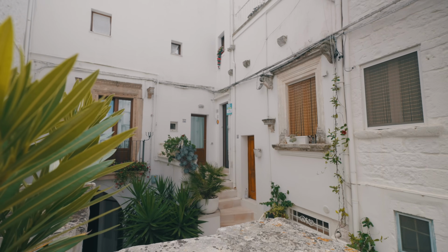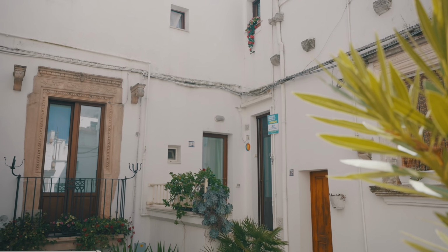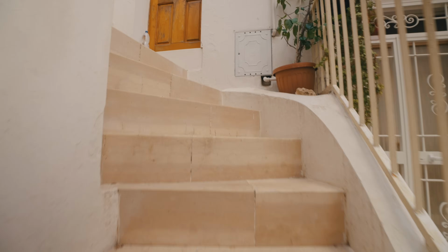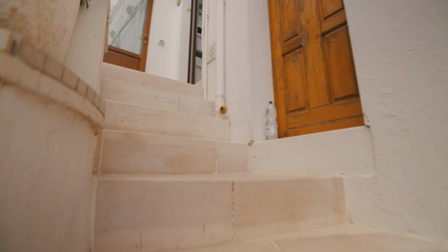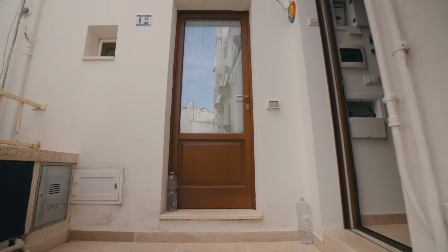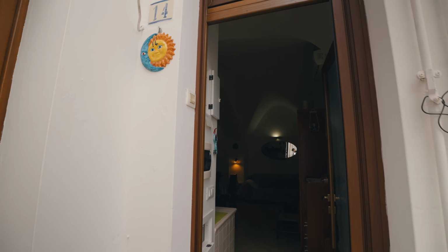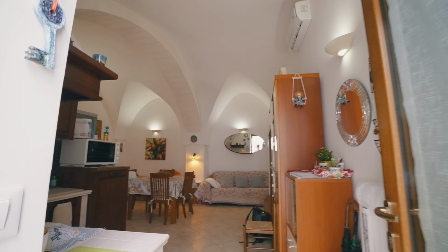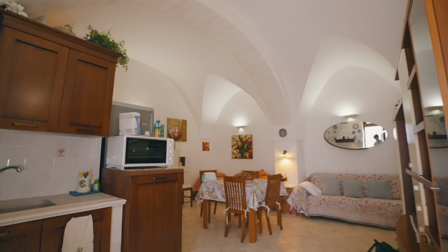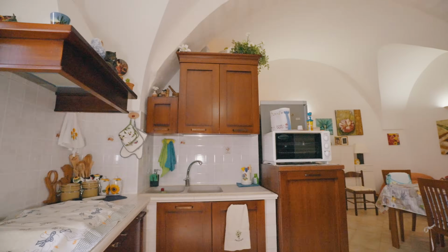You can see just by the neighbor's stone frame door that this is probably something of 200 to 300 years old, although the apartment itself has just been recently renovated. So we'll head up the stairs into the apartment. It is a bit more expensive than the first one we saw, so our budget is a higher one. 170 thousand euros is the asking price, and it consists of 93 square meters on 2 floors, so the first floor and the second floor, and it includes also a rooftop terrace, which we'll see.